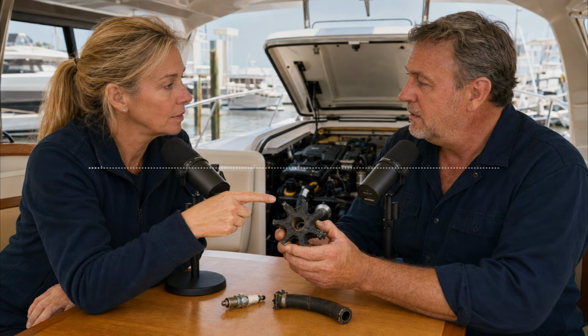Why is that so important? Because cold marine oil is incredibly thick. It's almost like syrup. Oh, wow. Yeah, so if you don't warm it up, all the sludge, the carbon buildup, and those microscopic metal shavings you're trying to get rid of just stay in there. Exactly. They just stay stuck to the bottom of the oil pan. Warming it up suspends all that debris in the oil, so it actually drains out completely when you pull the plug.